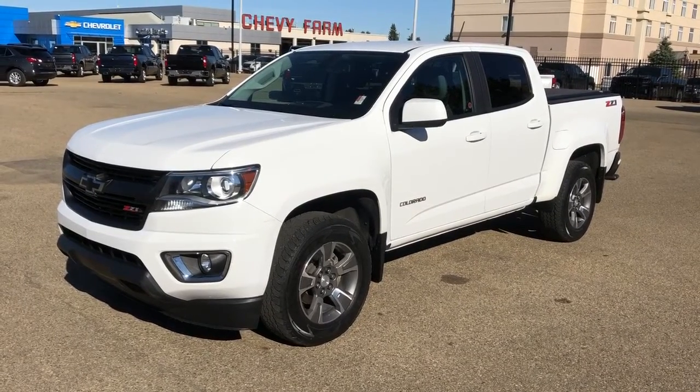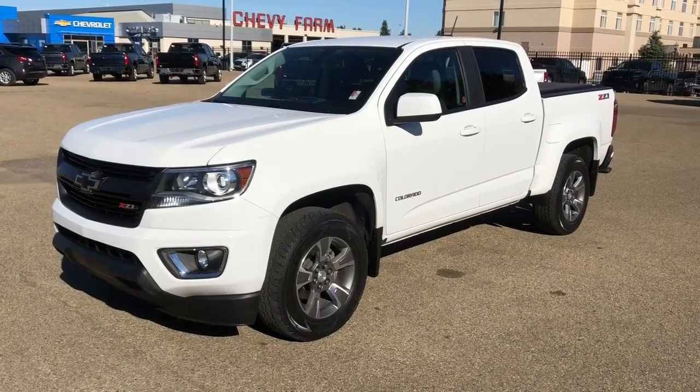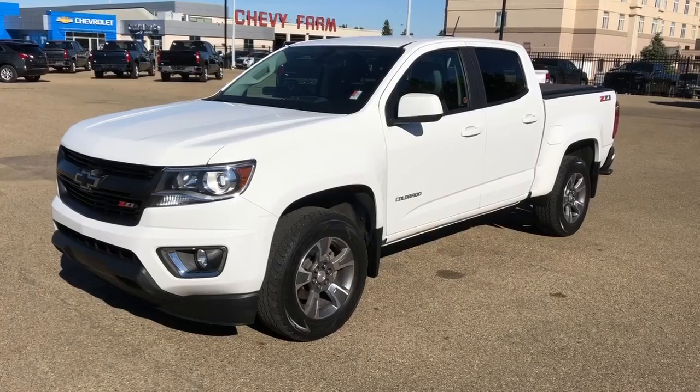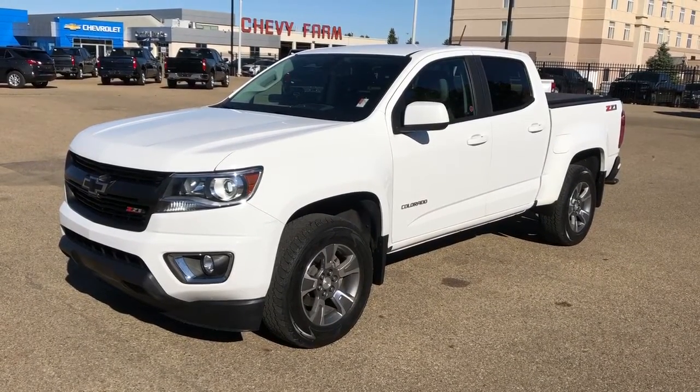2017 Chevrolet Colorado. This vehicle is featured in white metallic paint with blacked out Chevrolet emblems, alloy rims, and Z71 package. We also have our rear privacy tint. On the inside we have our backup camera, Apple CarPlay, and Android Auto.